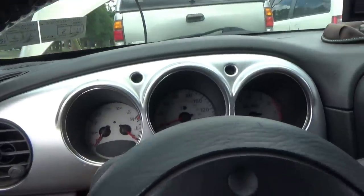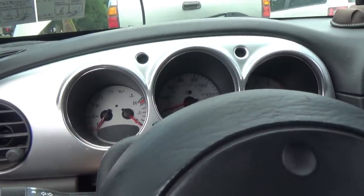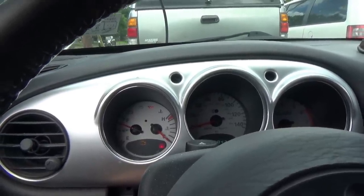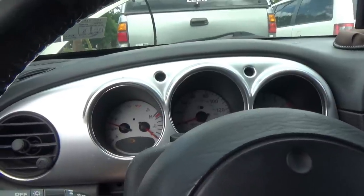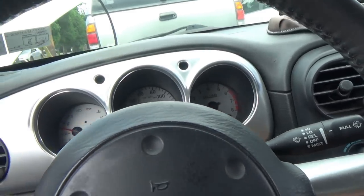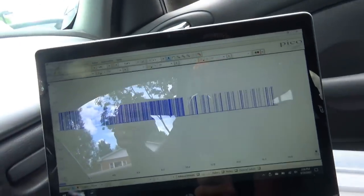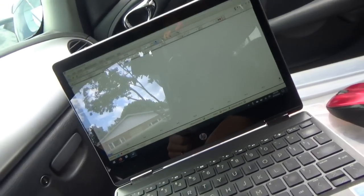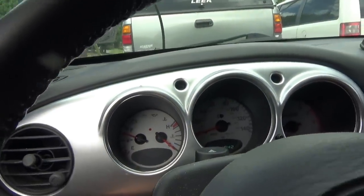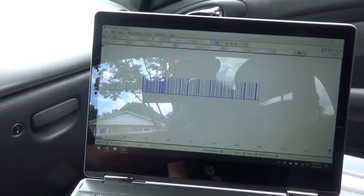Okay, try again. Key on. Red light's on. Red light's off. Stalled out. Okay. Very cool. Our PCI bus still looks fine. Key off, key on. The little red light is now steady on. You can see there's not much activity on the bus.